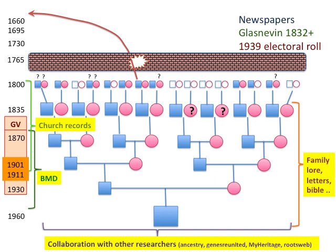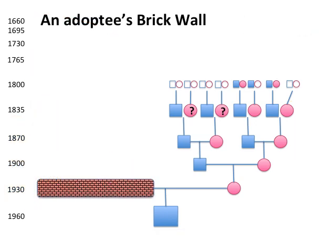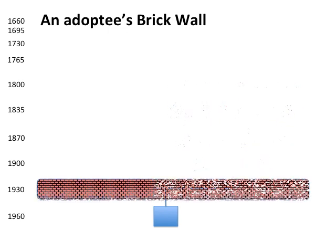This one here in the middle was the Spearin line. Patrick Spearin married to Mary Morgan. We'll be hearing more about the Spearins and the Morgans later on. So that's our brick wall. But an adoptee's brick wall, well, if they know who their birth mother is, they may not know who their birth father is. Their brick wall might be around about the time of their birth father. Or if they have no information at all about their birth parents, then their brick wall is right there around about the 1930 time point, if they were born around about 1960.